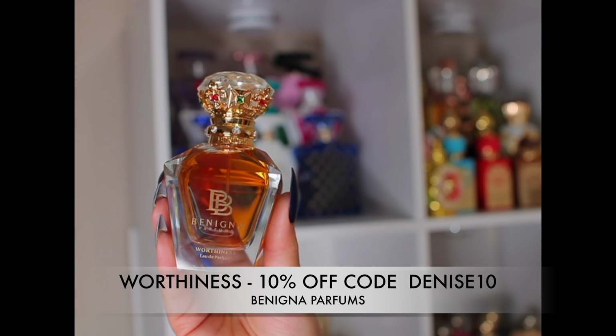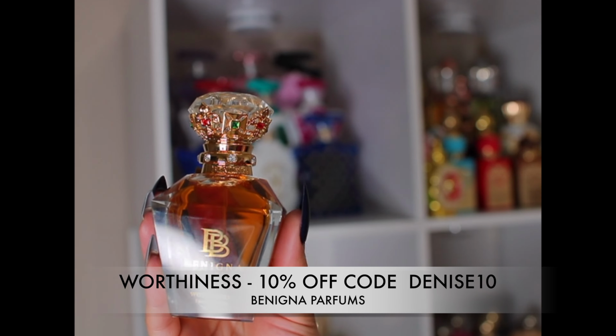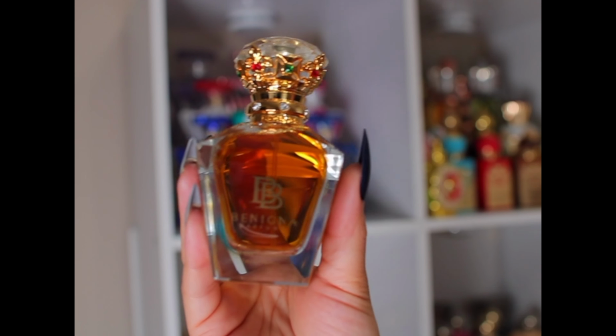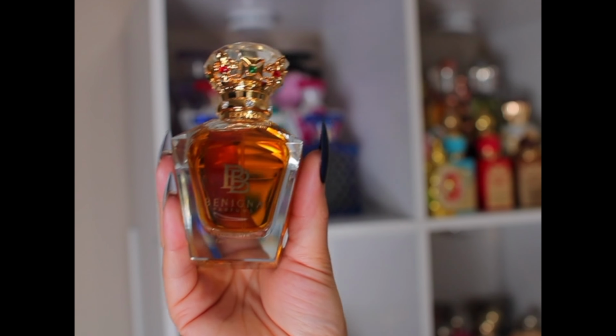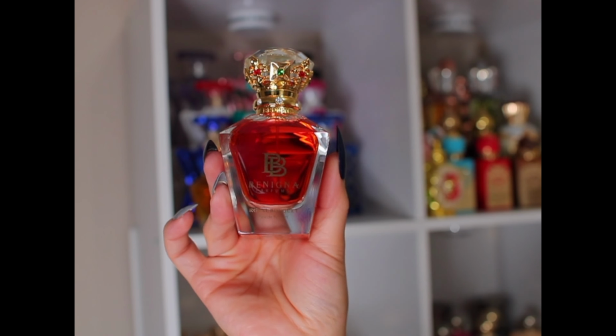This is Worthiness by Benina Perfumes. It's a rose oud fragrance, but it's kind of a dry rose oud fragrance. My other rose oud fragrances are sweeter than this one. This one is Royal Bouquet.